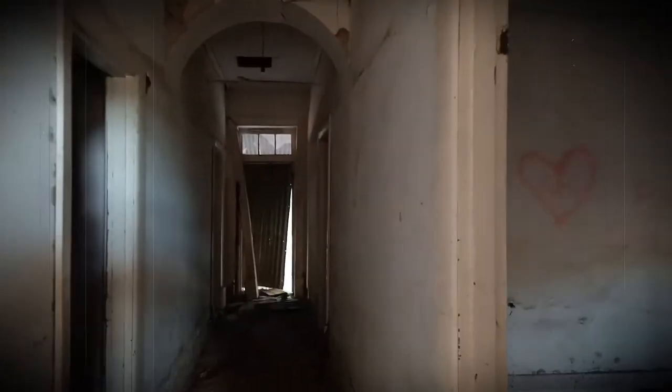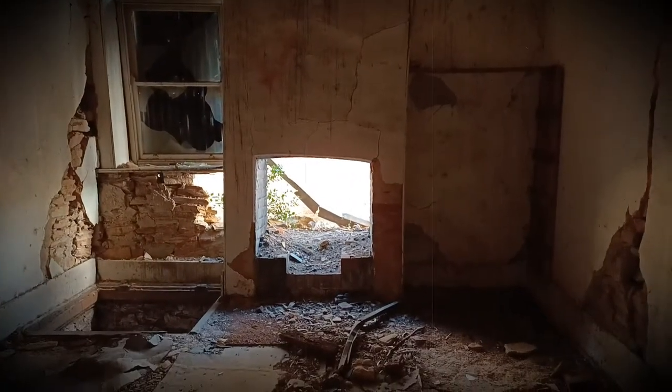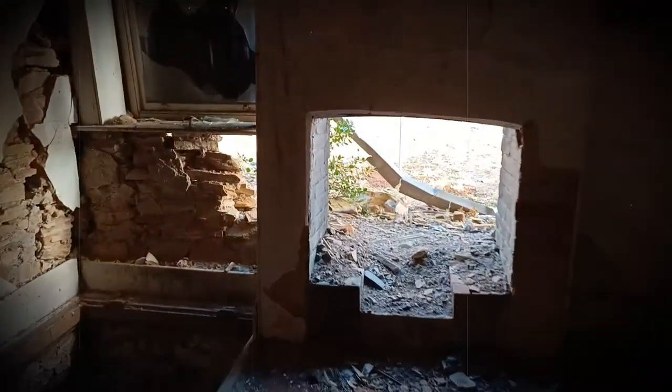So yeah, we're just gonna have to watch where you step in this place, otherwise you have the ceiling dropping off on you. Oh wow, now that's what you call a hole in the fireplace. How's that, eh? Ooh, that's a bit of a long drop.